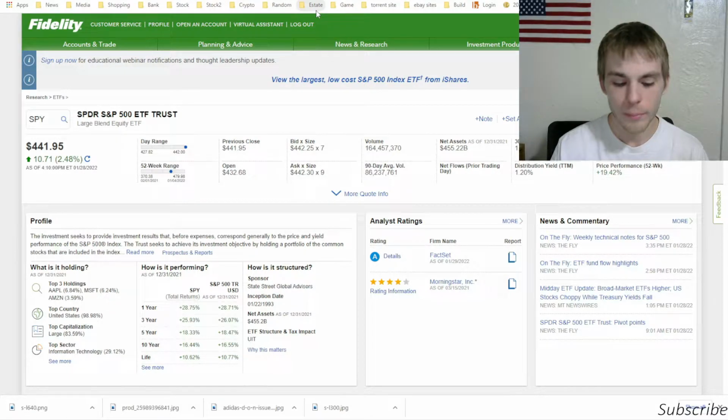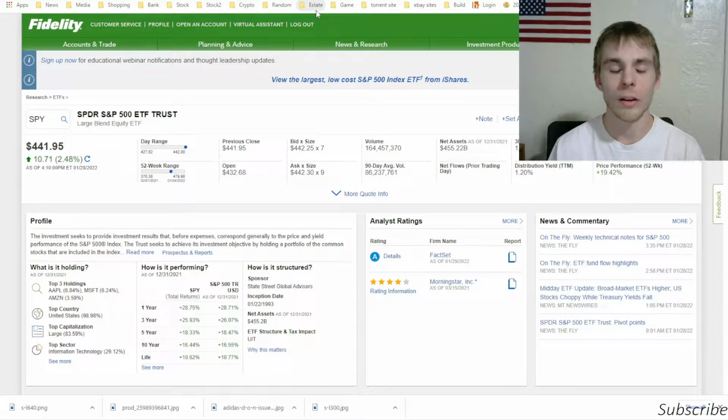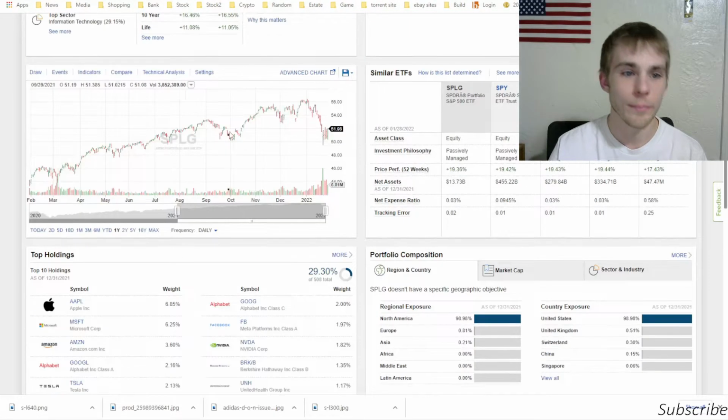SPY has about a 0.09% expense ratio, and that is pretty much low compared to mutual funds and stuff. But I found a better ETF made by Spider as well, SPDR, and that would be SPLG.